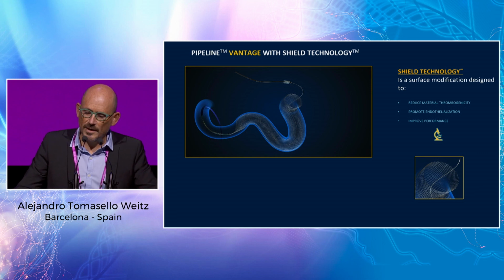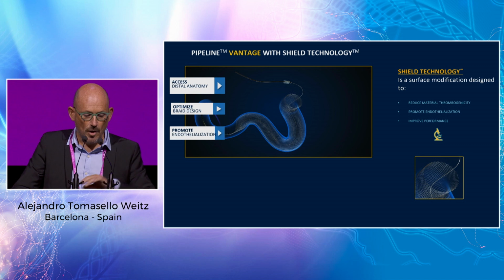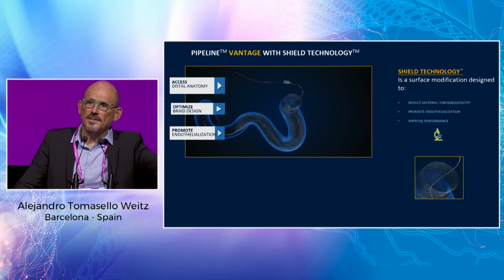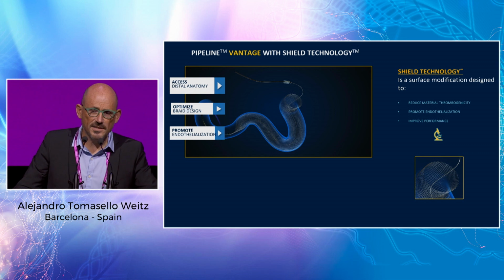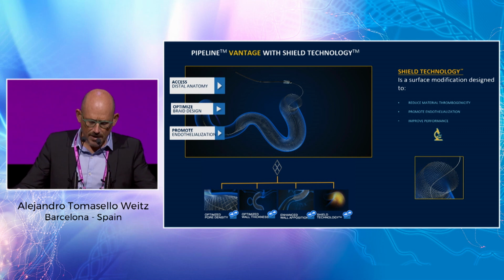They kept the Shield technology, but other than that, they changed the device completely. They worked to get better distal access to the distal anatomy. They have two platforms, .027 and .021. Also, they optimized the braid size in order to improve the overall performance, and they also focused on promoting deployment. They base this strategy on four different levels: the optimization of the pore density, the wall thickness, enhancing the wall apposition, and of course, the Shield technology.